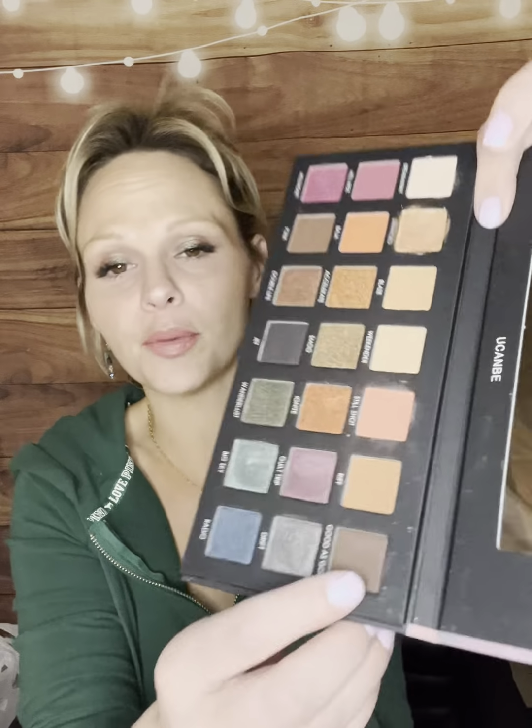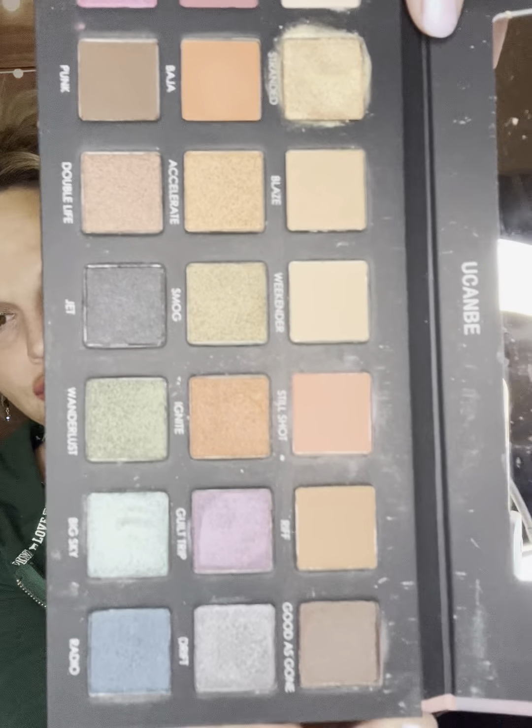Next, this is from You Can Be. I talked about this brand heavily. I have used a couple of their palettes in videos here on the channel. They are an Amazon brand. They have extremely affordable eyeshadow palettes that are amazing quality. This is the Belonging palette. A lot of their palettes are Huda Beauty dupes.